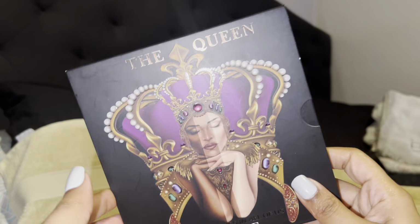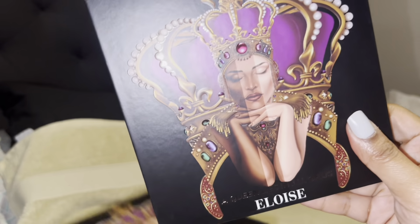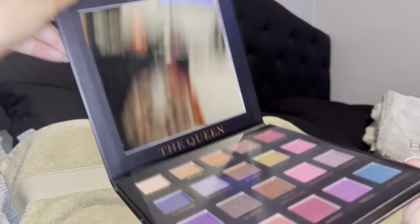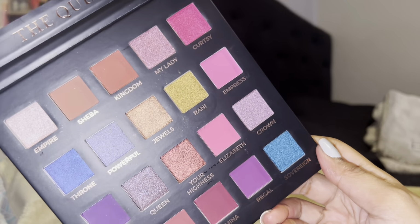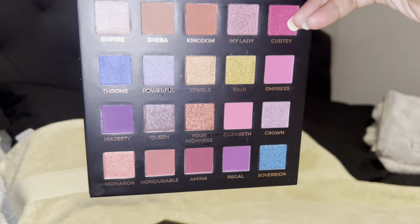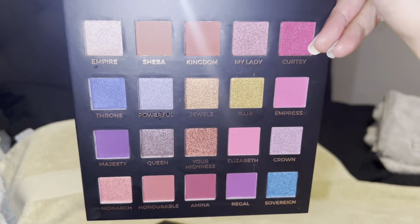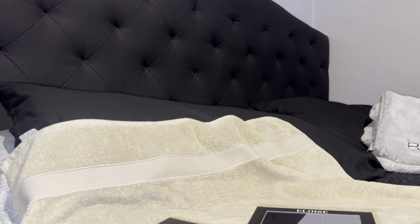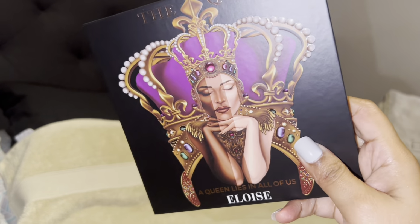It's a Eloise palette. Again, I used to get a ton of eyeshadow palettes from BoxyCharm, and sometimes I would use them and sometimes I wouldn't. But I had so many palettes of similar things that I just didn't need to use all of them. But this is actually a really, really beautiful palette. I've never used this one, but it has some really beautiful shades in here. So I think I'm going to go ahead and get rid of this one because I already have similar shades in my collection. So hope she finds a good home.